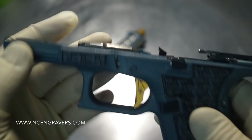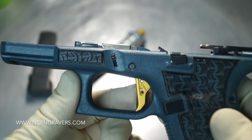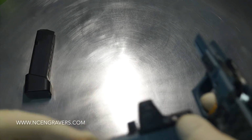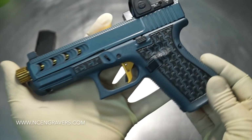Really, really cool. And we ended up going with what would be the upgraded agency gold trigger. Now this matches the barrel. Just a really nice piece the way they go together. Let's go ahead and put these together. So here we have the final product in hand.